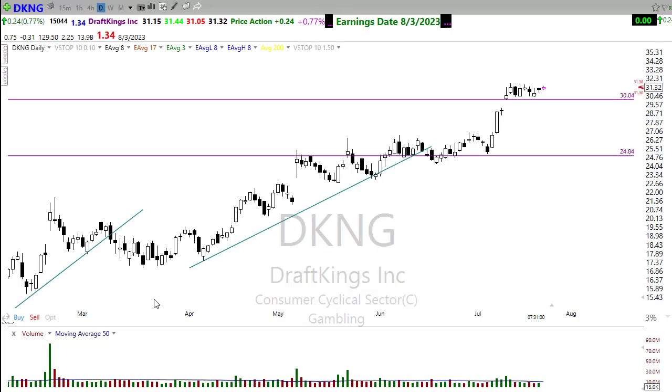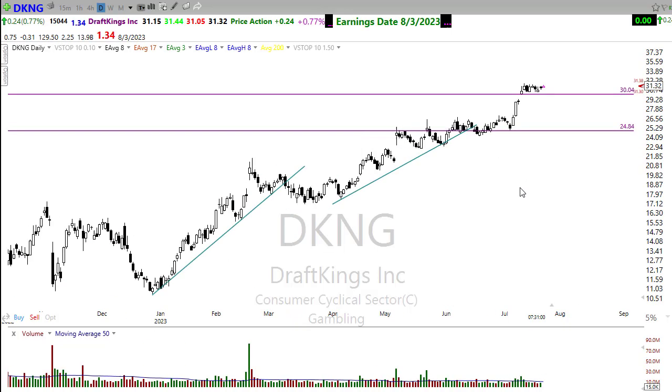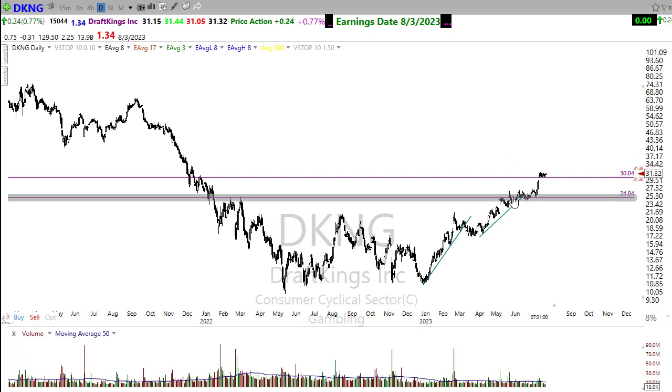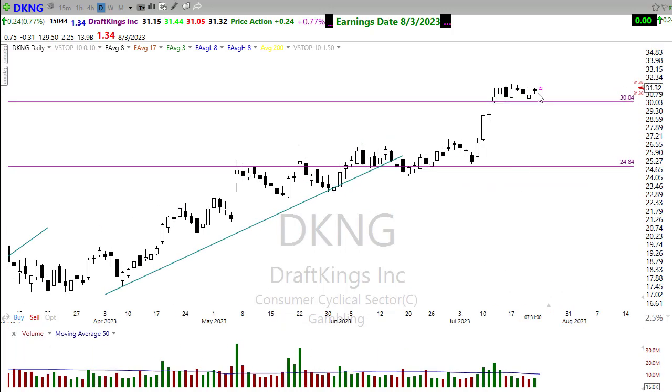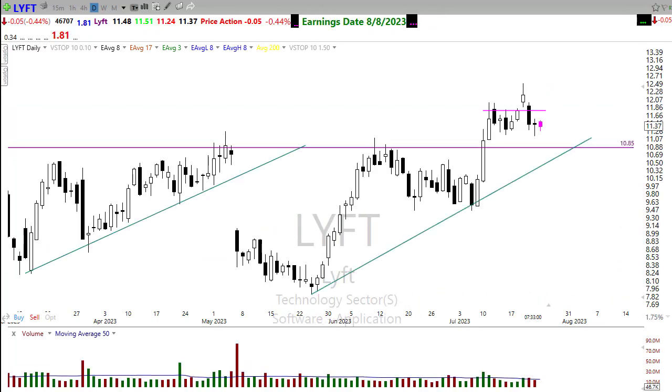DKNG, oh my goodness, we love gambling. And DraftKings is holding up really, really strong after breaking through this resistance in the chart. Kind of camping out and resting there. I would watch this carefully if it finds that bullish move. Look for that next pop to the upside on that.